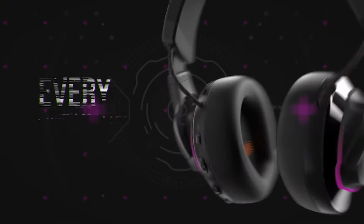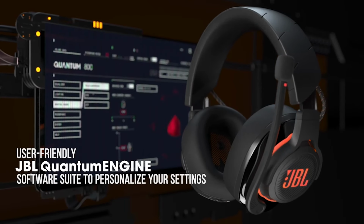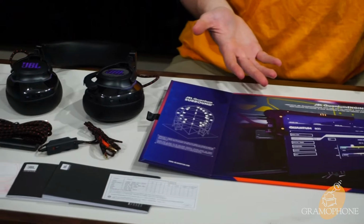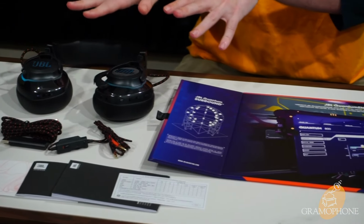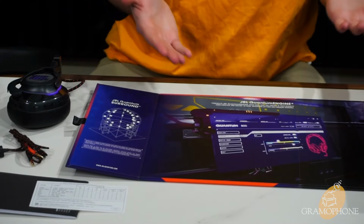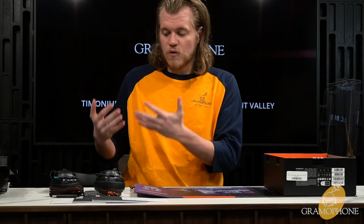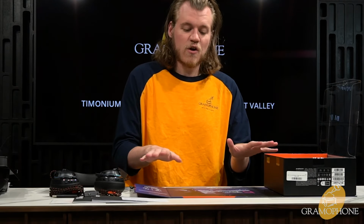Also with the 800s, you get JBL's Quantum engine. One of the best software yet for audio management for gaming headphones. Be it that you need to do any EQ, change the RGB profile to get the aesthetic you want, manipulate how your surround sound settings are working for that virtual surround sound feature, which is really good on these, by the way. Control your active noise canceling. Virtually any function of the headphone is expanded upon in this software. And whether you're on console or anything else, don't worry. These things still work great, they sound great, it's what they're made for. But if you are on PC, that little bit of extra customization can go a long way.